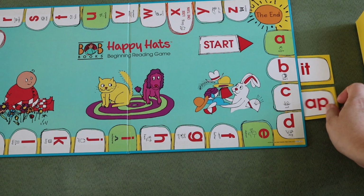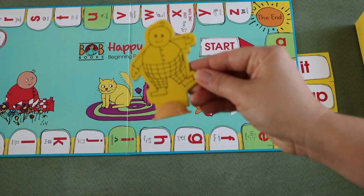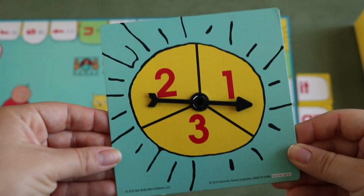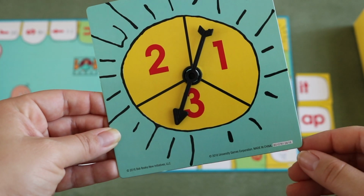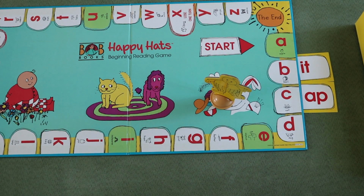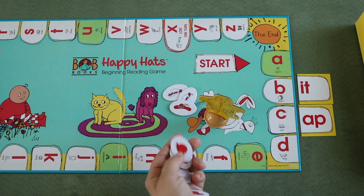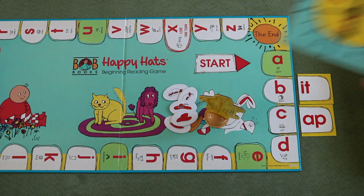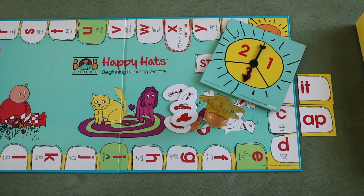Our board game is Happy Hats by Bob Books. The idea is to create CVC words. Each player has a game piece. We use the spinner to move around the board. Whichever letter the player lands on is the beginning letter to building the CVC word, with the phonics cards included. As you build a word, you collect hat tokens for your game piece or character. Player with the most hats collected wins.